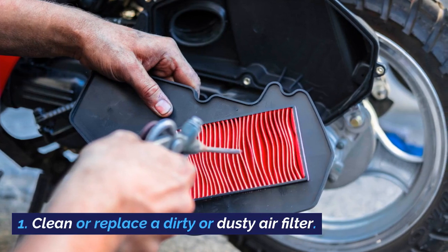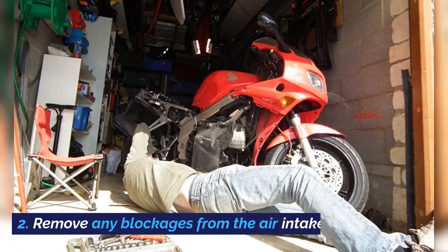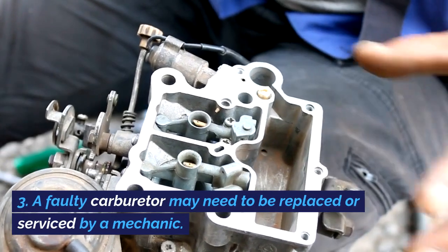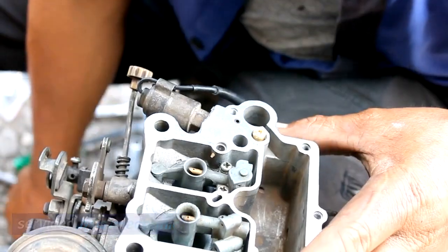Clean or replace a dirty or dusty air filter. Remove any blockages from the air intake. A faulty carburetor may need to be replaced or serviced by a mechanic.